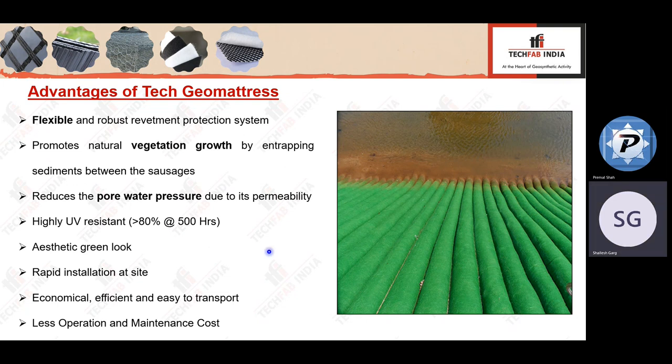The advantages of the Tech Geomattress are numerous, and I will point out a few of them. It is a flexible river protection system. Flexible means that before filling, it always comes in rolls. We place the roll of the geomattress, and it can be adjusted to the irregularities of the riverbed and side slopes. When it is filled with sand material, which is not a cementitious material, post-filling it can also be adjusted to the irregularities of the riverbed material and the side slopes.